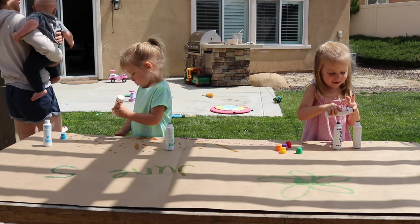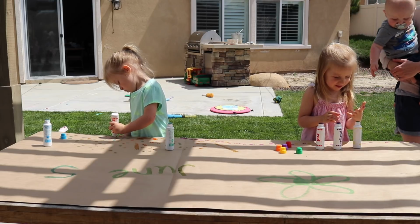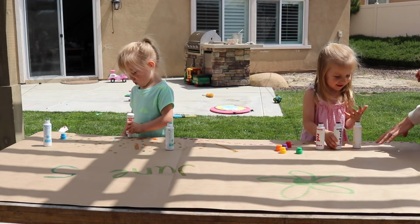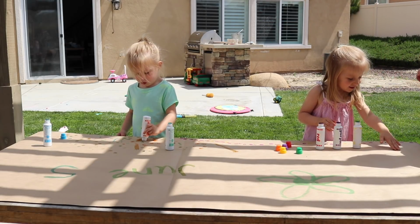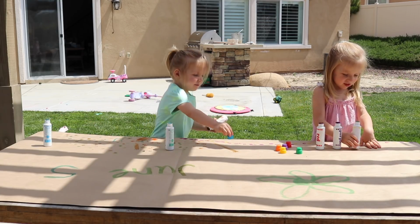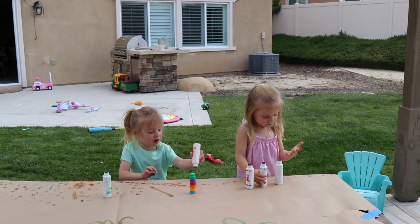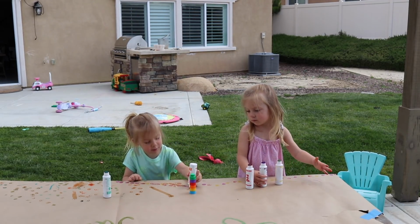Another thing we'll do outside is Play-Doh or kinetic sand. Now, it was raining nonstop this past month, so we were doing it inside, and I would just lay a towel down on the ground so it was easier cleanup. But a lot of the times when we're doing sand or Play-Doh and anything messy like that, I like to bring it outside. It's just so much easier.